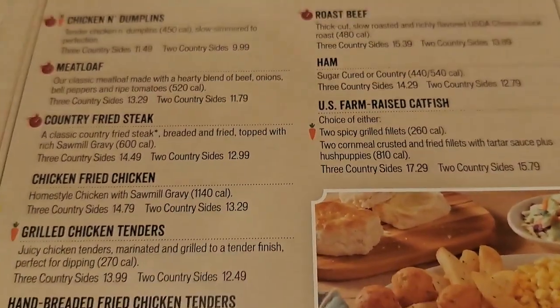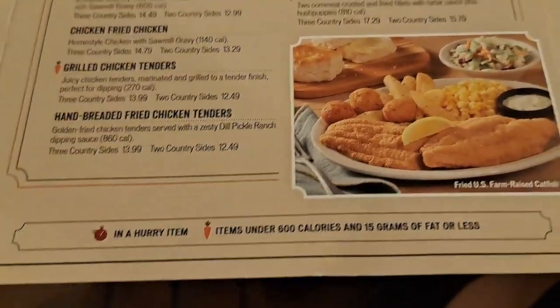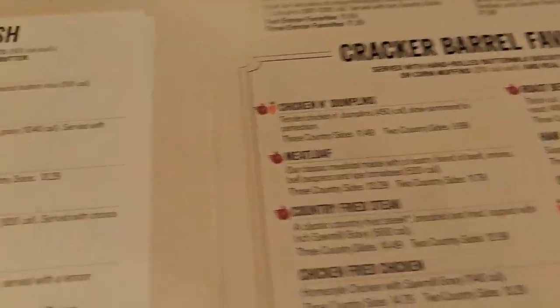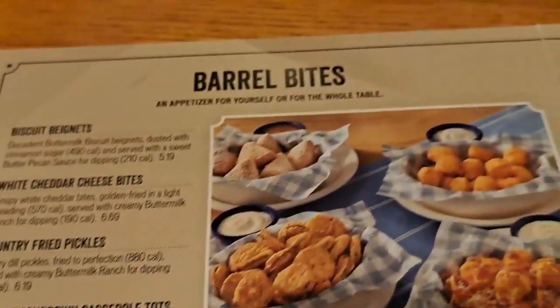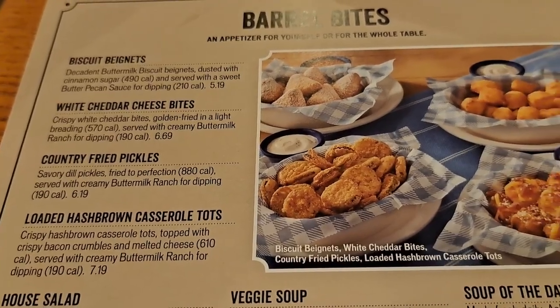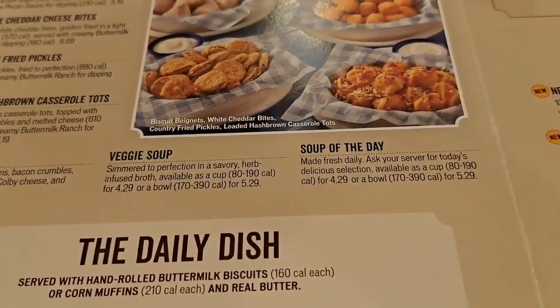And you can get the menu too on the app as well, or their website. You don't have to actually have this menu here. And here's the barrel bites right here. And Alex wanted the white cheddar cheese bites. That's what he got for free for us signing up in the app.